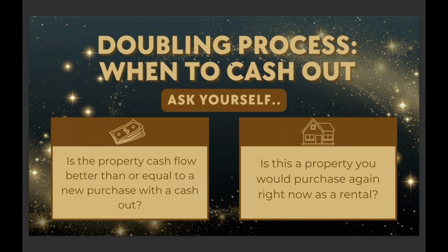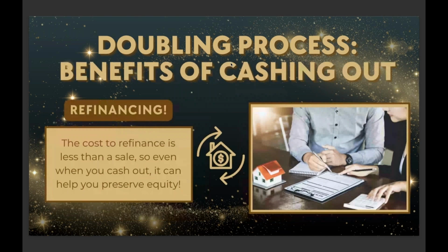And then the second question is, is this a property that you would buy again right now as a rental property? If your answer is yes to both of these, then cashing out makes the most sense. If your answer is no, then a 1031 exchange makes the most sense. But keep in mind, the cost to refinance is less than a sale. So even when you cash out, it can help you preserve equity.